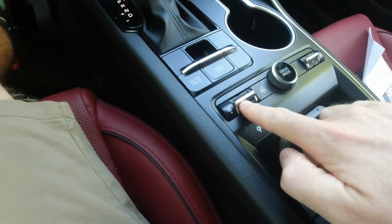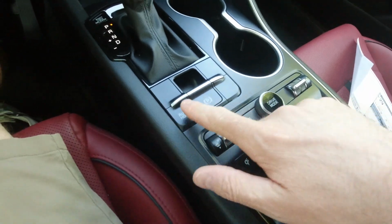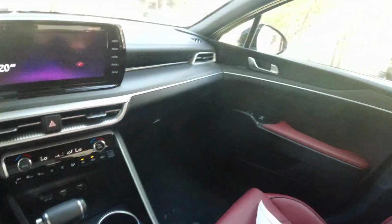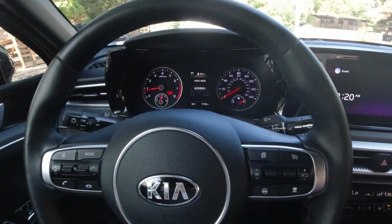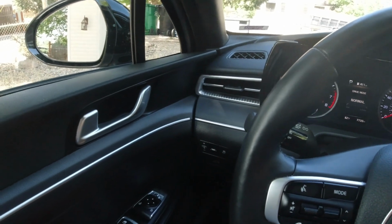Heated seat controls are right here. You've got a heated steering wheel and then that drive mode button. You've got an auto hold feature with the electronic parking brake there. And yeah, that's it. Up top, you've got a pretty nice sized panoramic sunroof. Like I said, cabin in most modern Kia products is pretty nice. And that's definitely the case here for the new K5. Let's check out the second row.